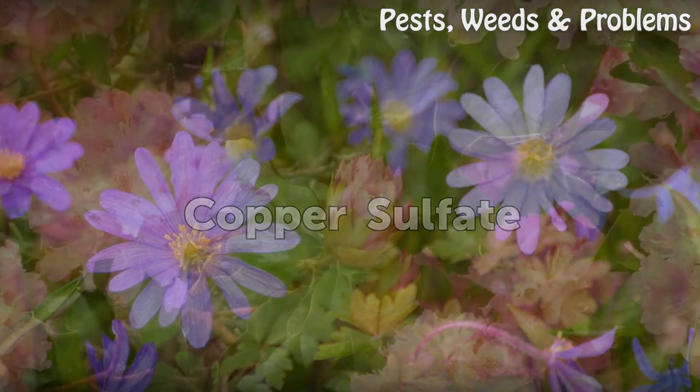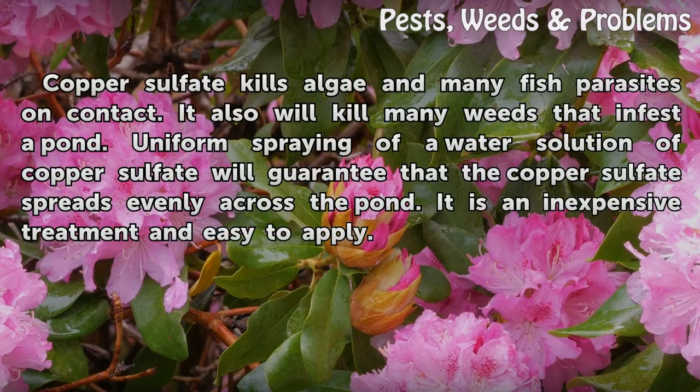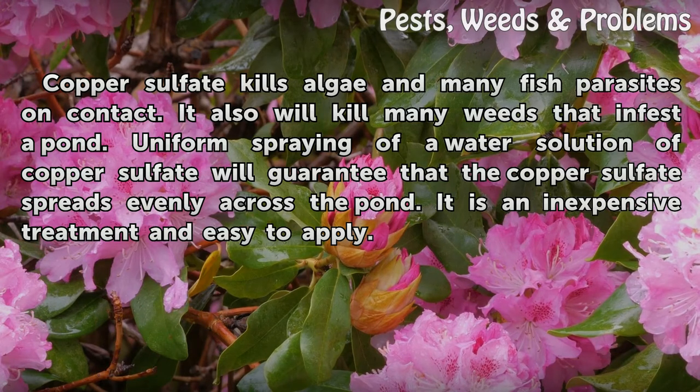Copper sulfate. Copper sulfate kills algae and many fish parasites on contact. It also will kill many weeds that infest a pond. Uniform spraying of a water solution of copper sulfate will guarantee that the copper sulfate spreads evenly across the pond. It is an inexpensive treatment and easy to apply.